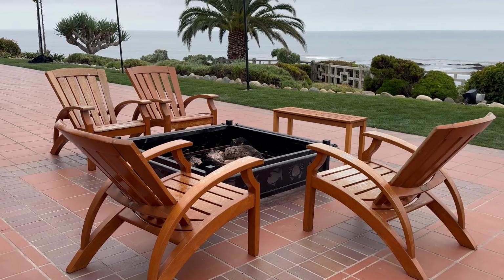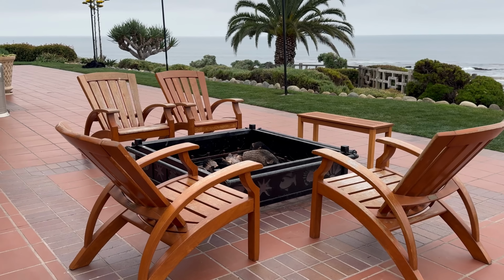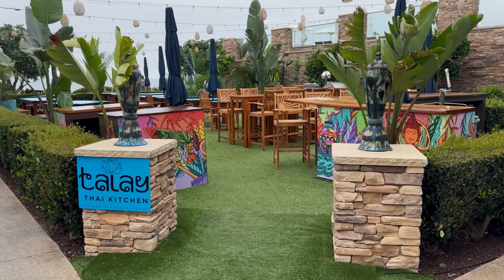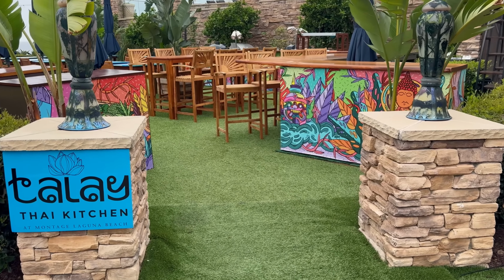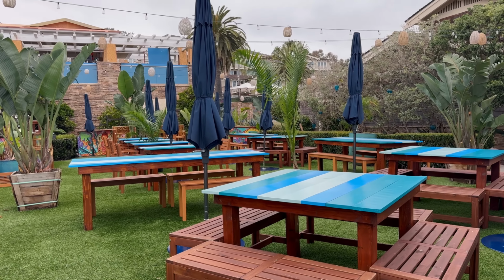The landscaping at Montage is designed to complement the natural beauty of the coastal setting. However, you can't help but notice the fake grass in some areas, which detracts from the otherwise natural beauty of the surroundings.